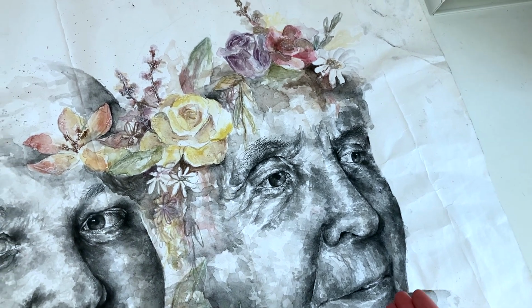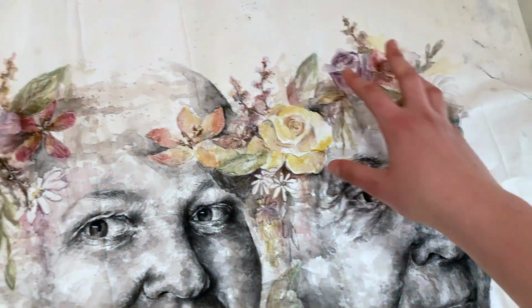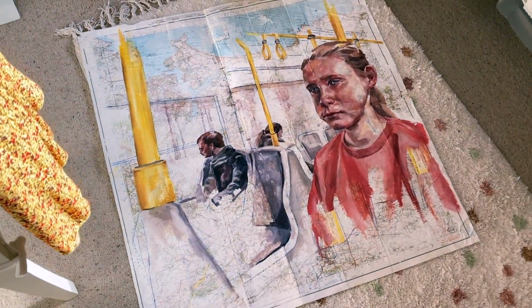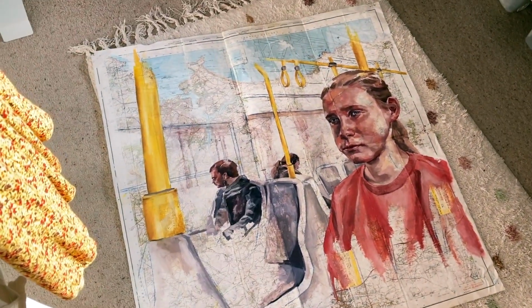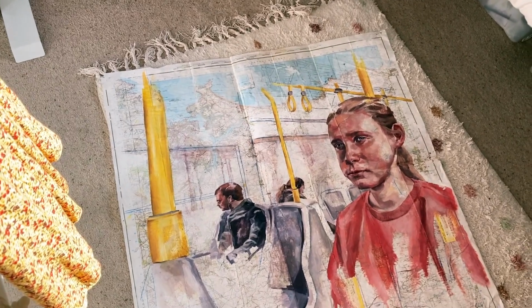Like, the way the hair just ends and then flowers looks a bit weird. And the necks, we're just floating heads, there's no neck. This is too big, so it has to go on the floor. This was the final piece for my second year, the last painting I did for A-Level Fine Art.